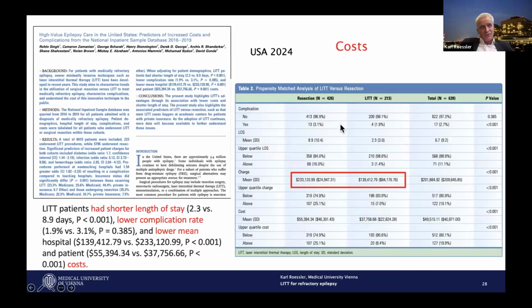What is also discussed heavily in the literature is about the costs.